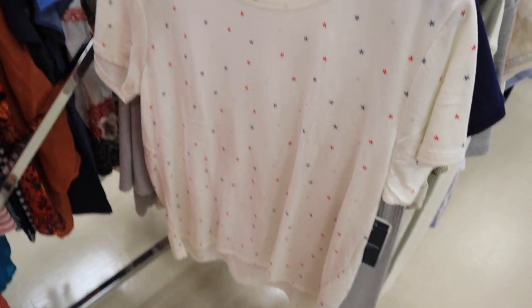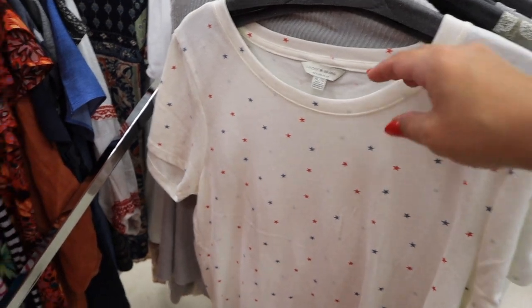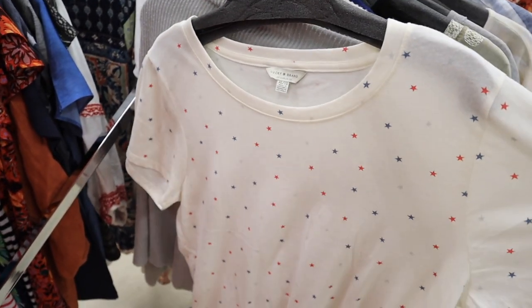Another really adorable option, and this is actually a Lucky Brand t-shirt. It's super, super soft. Would be really adorable for the 4th of July. The stars are pretty subtle and it feels like one of those really comfy worn-in shirts. This one is $19.99. Like I said, it is Lucky Brand, which is a super nice brand.